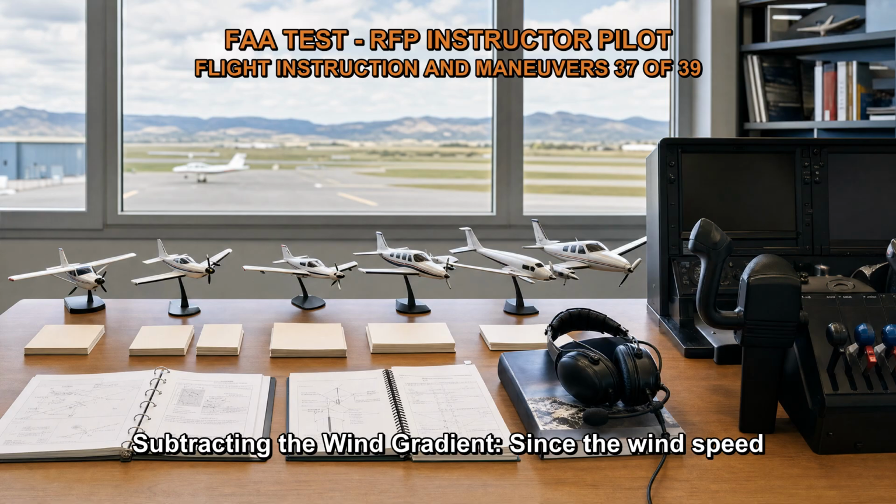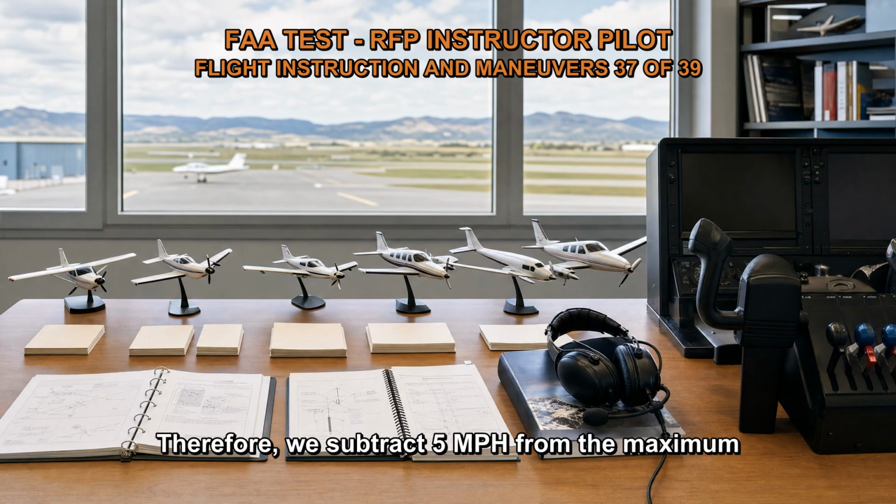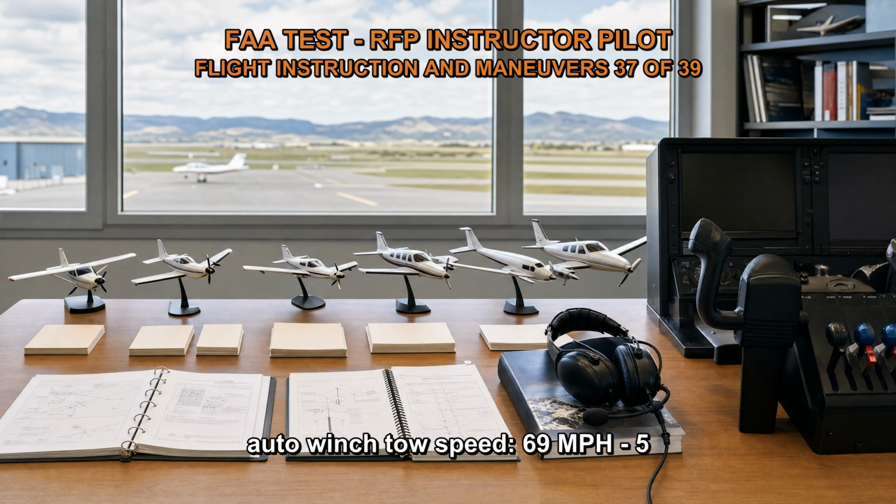A. Subtracting the wind gradient. Since the wind speed increases by 5 miles per hour per unit of altitude gained, at 200 feet, the wind speed would be 5 miles per hour higher than the surface wind. Therefore, we subtract 5 miles per hour from the maximum auto winch tow speed. 69 miles per hour minus 5 miles per hour equals 64 miles per hour.